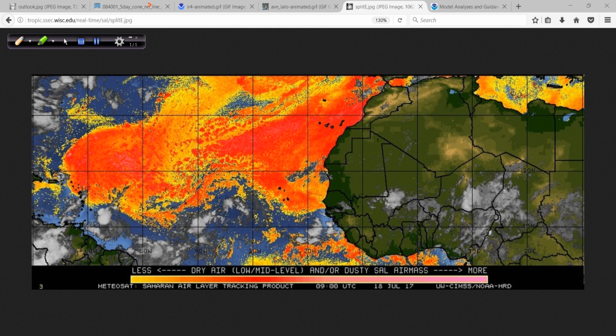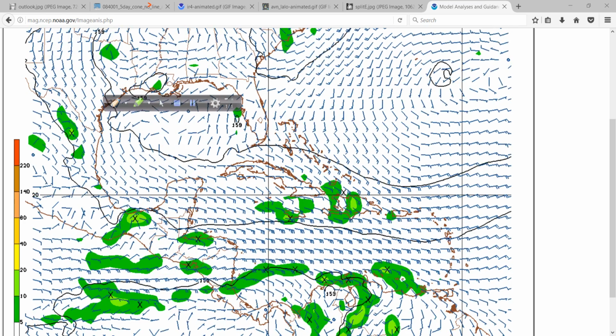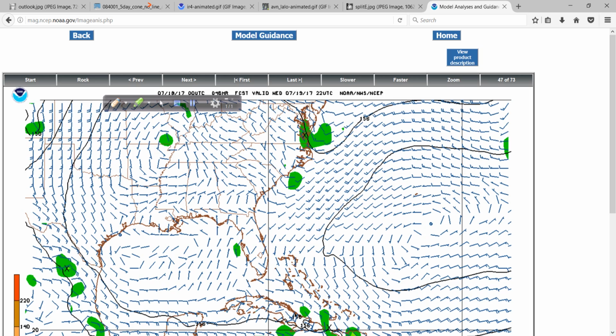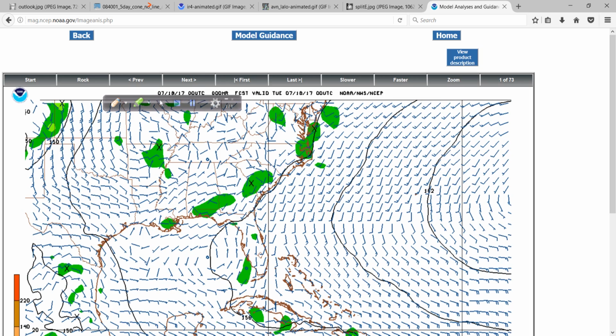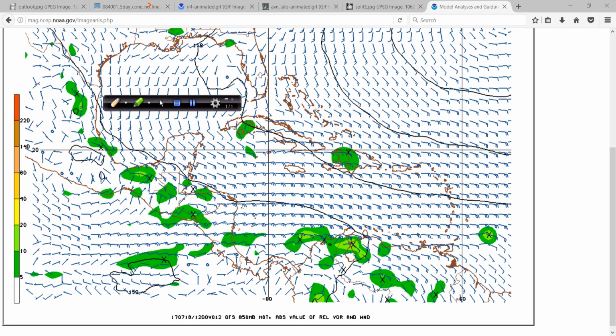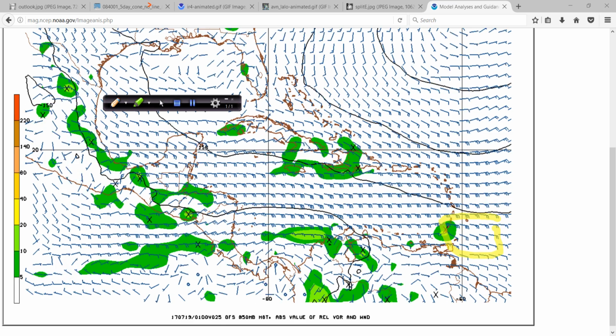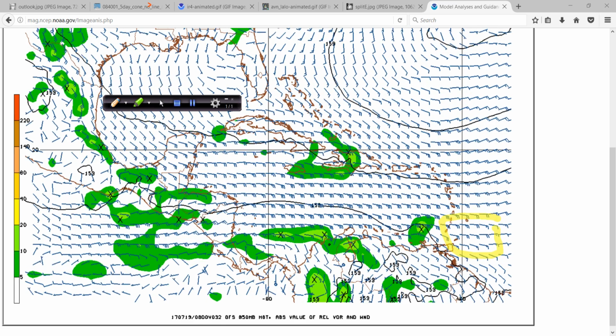The GFS really was not much help. I want to show you this, the overnight run of the GFS. Let me go back up here and start it over. I don't think it had a very good initialization of the vortex for Don. And if you look right down here, there it is, and it looks like a little cell, just inching along like a little amoeba, doesn't it?